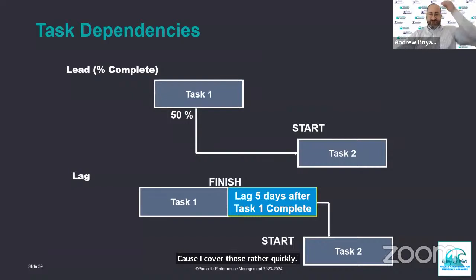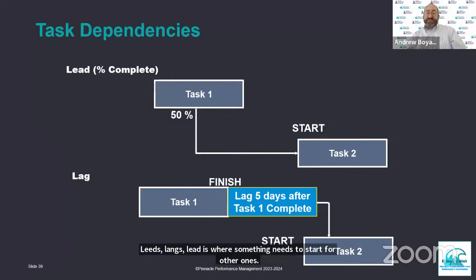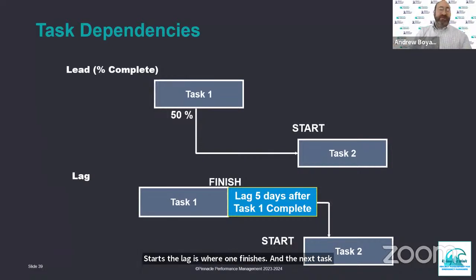I'm going to forego this because we talked about it, so there's leads and lags. A lead is where something needs to start before another one starts. A lag is where one finishes and the next task finishes, but there's a buffer there. And those are used to account sometimes for what I refer to as non-value added types of activities, where it needs to go out for some sort of regulatory review. There's no cost associated with it. There's only a time associated with it. So we incorporate that there. I might include a person that it's associated with, but there's a lag time that I'm incorporating in it, because I know that there needs to be some approval or review, and I'm accounting for that time in the project schedule.